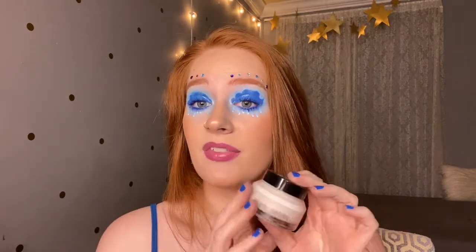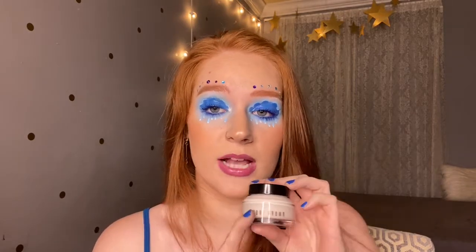And if you have dry skin, I would highly suggest just get a sample of this. You know, if Sephora is still doing samples right now, I don't know, but if they do allow you to get samples and you're interested, totally try it out because a little of this will last you a long time.